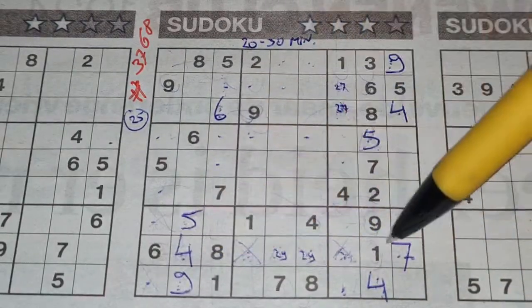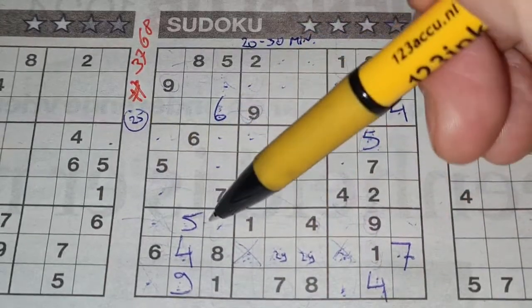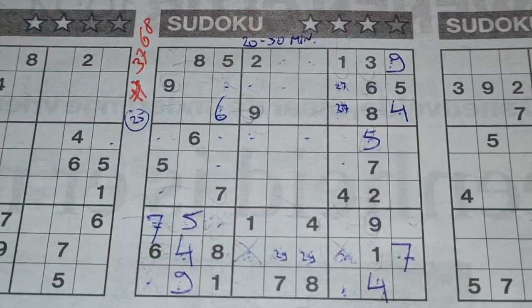7 in the last row, 7 in the row above, so in that row, the only 2 places for the 7 should be here or there. We see there's 7, no 7 there, 7 should be there.